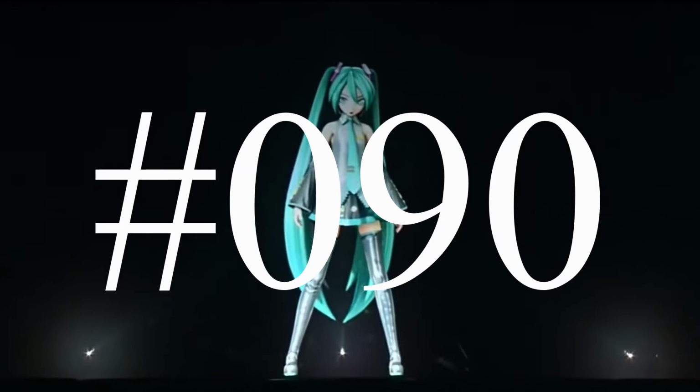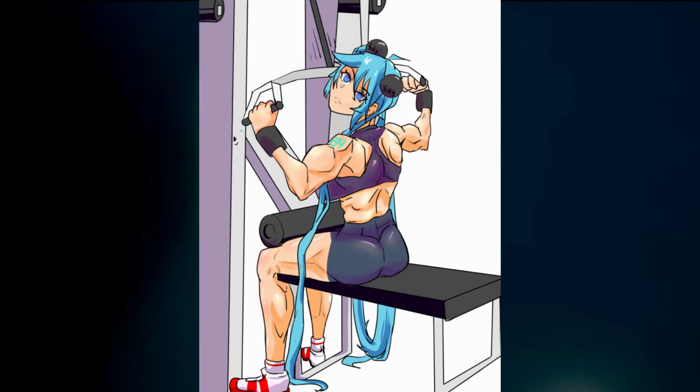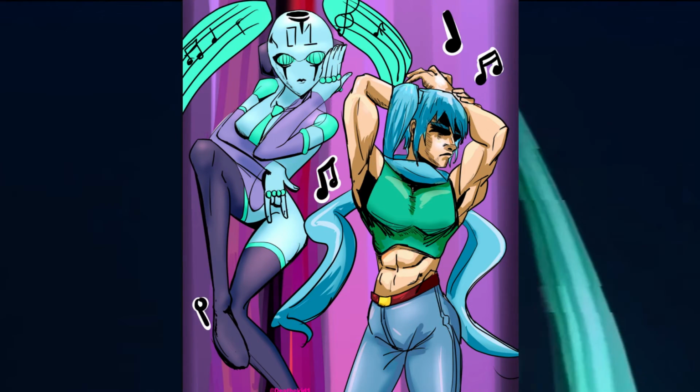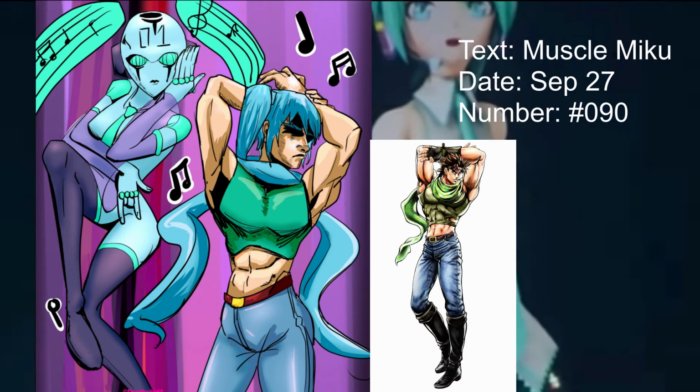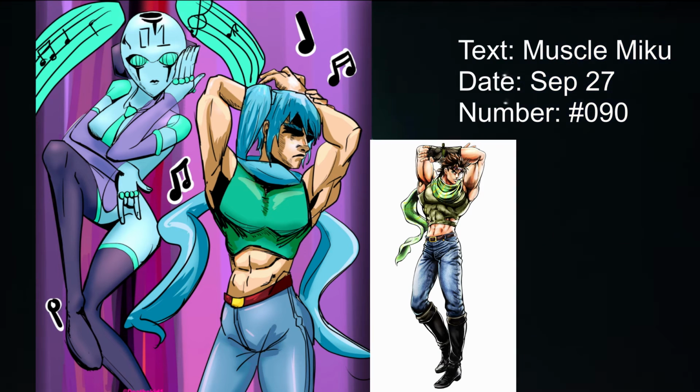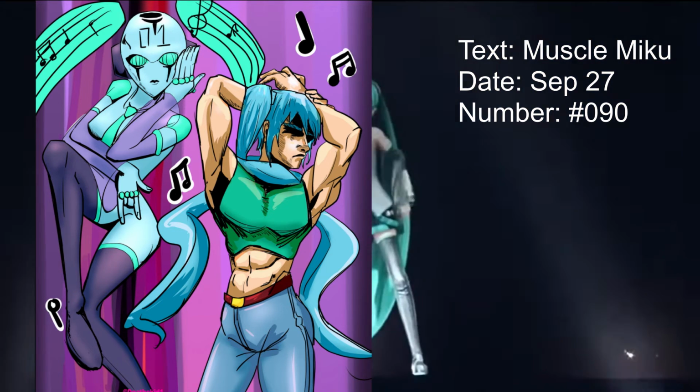Number 90. Now you may have been asking, why is Miku getting so big? Well, in this case, it's for a JoJo pose. Yeah, so she's doing a cosplay as JoJo. Which one? I think that's the second one. But in this case, she uses her twin tails and wraps it around her neck to be the scarf in this case, which was a very clever idea I had.